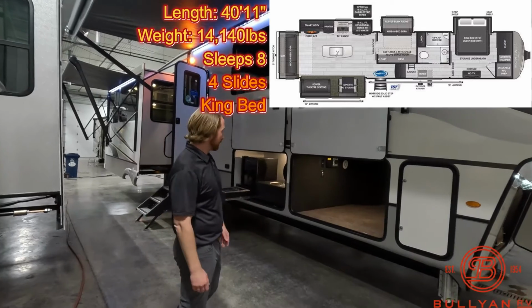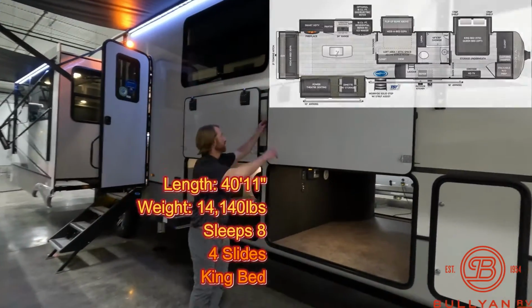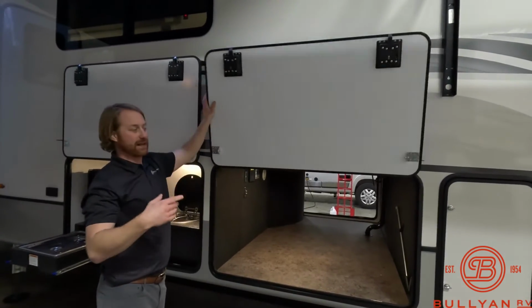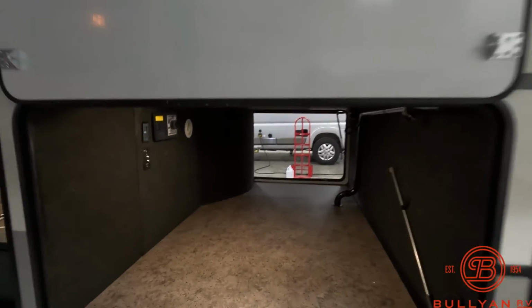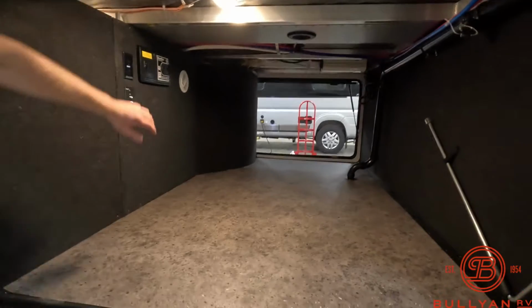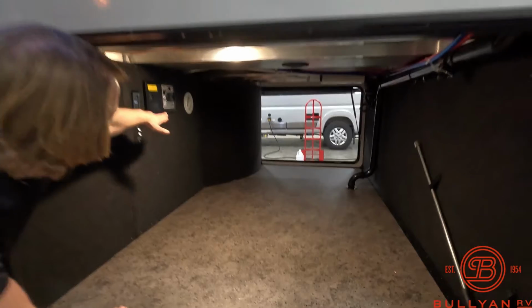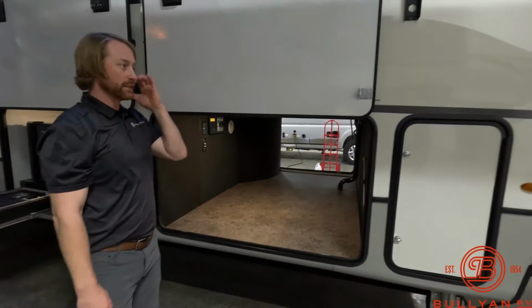So, right away here, as a lot of people would notice, these are magnets that hold these big doors up. But when we open this big door up, which is slam latch, notice the huge storage here. So that's one of the big benefits of a fifth wheel, is having all this huge storage. It does have a central vac system, which you can access on the inside. There's a heat vent right up top, another heat vent right to the side there to keep this temperature controlled.